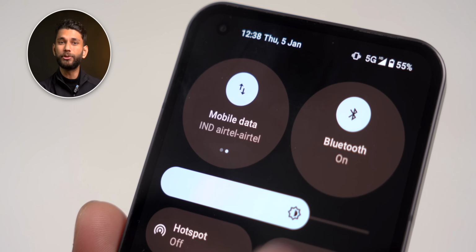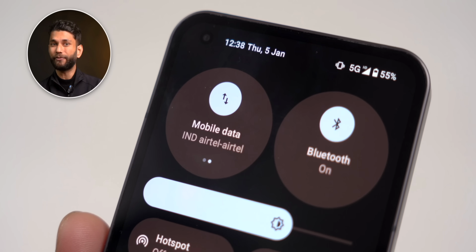Now both have pros and cons, that is for some other video. Now Airtel uses NSA 5G. So with this phone, I get 5G, but this is NSA 5G. So what happens is 5G calling is not supported on NSA.